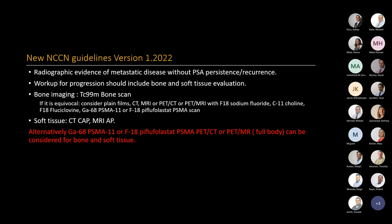But now in the new guidelines, as an alternative to bone scan plus CT chest, abdomen, pelvis imaging, gallium-68 PSMA or F18-labeled PSMA, which is piflufolastat, the one we are using here, either PET/CT or PET/MR can be considered for bone and soft tissue. This is a big change, and I think it will affect current practice across the entire United States, because in Europe they have usually already implemented this. Countries in Asia already use it, and finally we have the approval, and our guidelines are quickly adjusting.